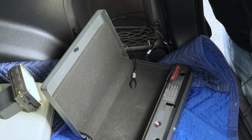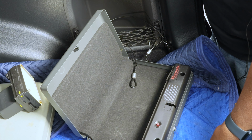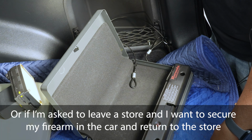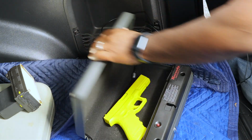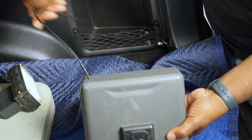Then I'll take my firearm, or whenever I cross into a state that I can't carry, if I'm on the road, let's say I left Pennsylvania, I'm going into Maryland. If I go into Maryland, I'll pull over at one of the rest stops, and I'll go back in the back of the car, open up the safe like I just did, place my firearm into the safe, shut it, and now it's pretty much attached to the car.